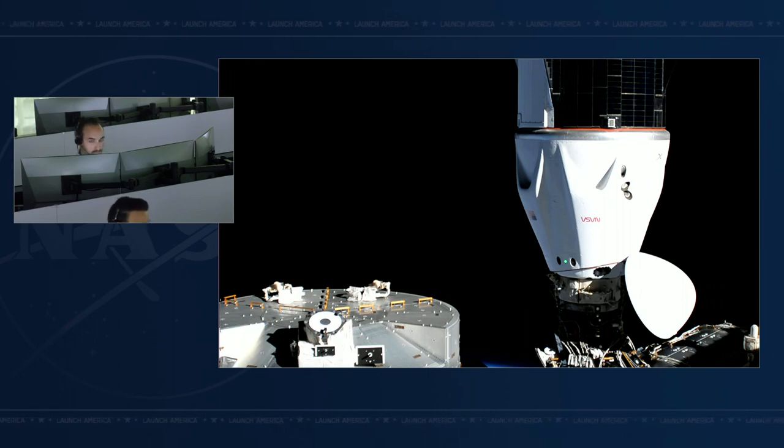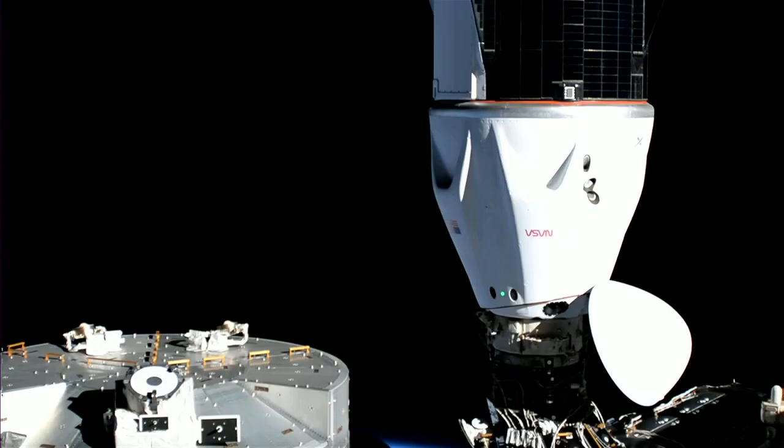There on your screen is SpaceX Crew Operations and Resources Engineer, Jake Vendel. The CORE acts as the primary communication point from the Mission Control Center here in Hawthorne to the crew on board Dragon.